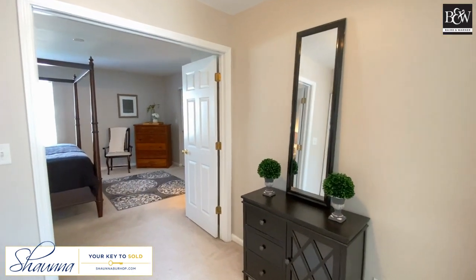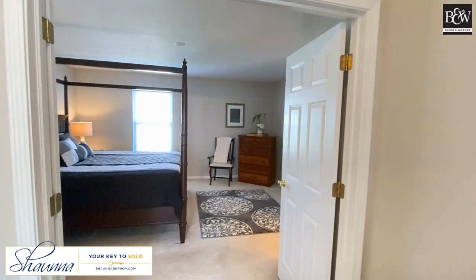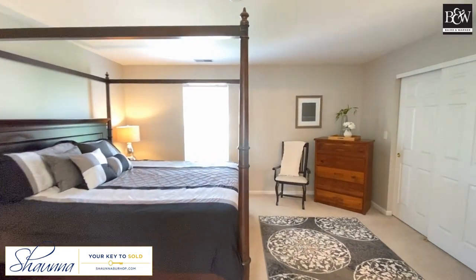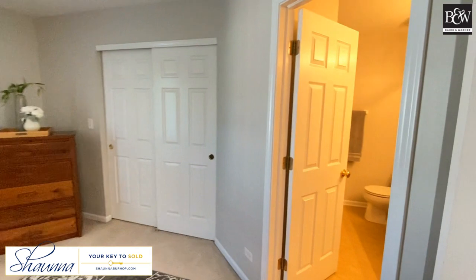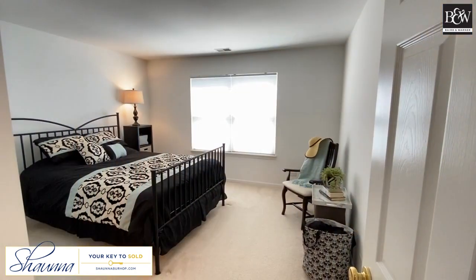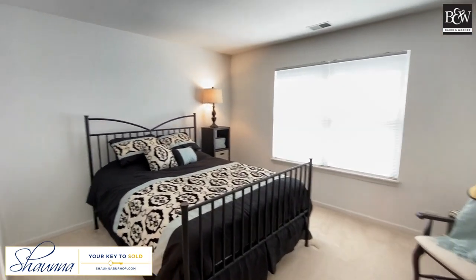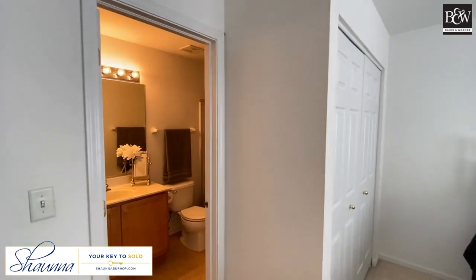Upstairs, you'll find 2 bedrooms, including the master suite with double doors, fresh neutral paint, white doors and trims, and a private master bath. The second bedroom is generously sized and also features private bathroom space.